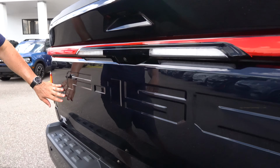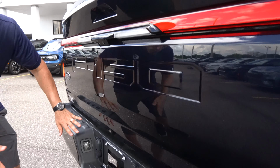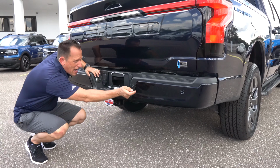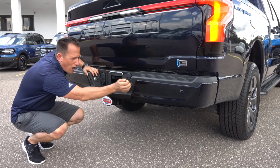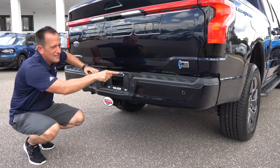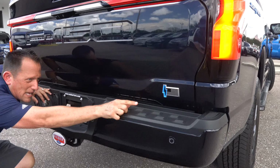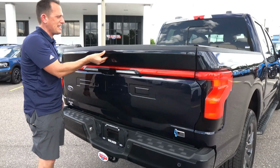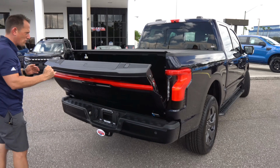Of course, you're gonna have the Ford name stamped in. Working our way down, you do have a spare mounted underneath, and you do have antimatter blue on the rear bumper. We got our full tow hookup. Look at the way that they did the Lightning with the American flag there. That looks pretty cool. I do like that touch. And then nice soft drop release.